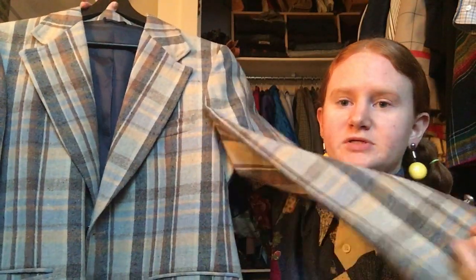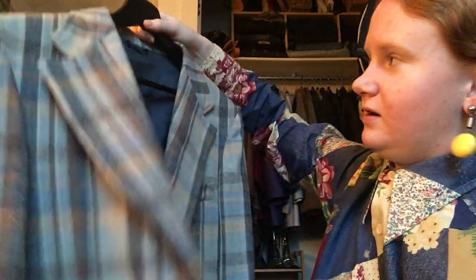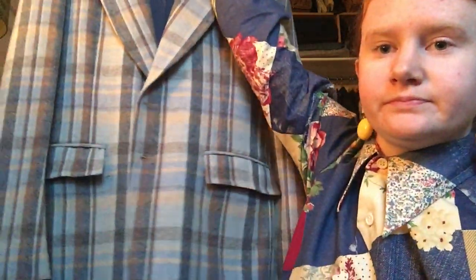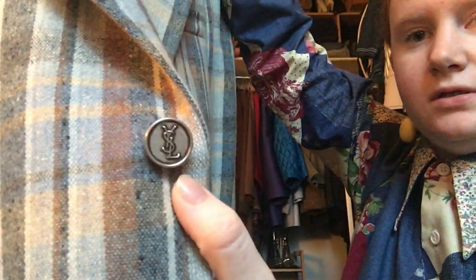This is a really good piece to have, just because it sort of combines warm tones and cool tones. You can really pair this with anything. So, I don't know if you guys can see, but it is actually Yves Saint Laurent. It's an Yves Saint Laurent vintage piece, definitely 70s. Sorry, let me just bring out these little gorgeous pocket flaps. There you go. Look at that. And it also has the YSL on the little buttons. Correct me if I'm wrong. I feel like this is an authentic piece because it also has the Yves Saint Laurent lining. I don't know if you can see the words there. But it does feel like an authentic piece.